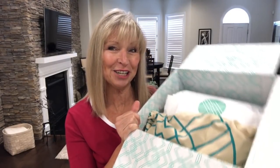Just what I didn't want. I don't really know what I want until I see it. So I told her that she could go higher in my price point as long as it's a unique item. So I'm excited to see. It looks like there are a pair of shoes in here.